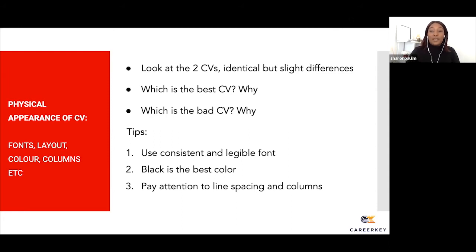You want to be able to present yourself to the employer without them having to search through multiple layers of information, of colors, of different fonts, but rather make it plain and simple. The first tip is always be consistent and provide legible font. If you choose to use one type of font, continue that, even with the size of the font.